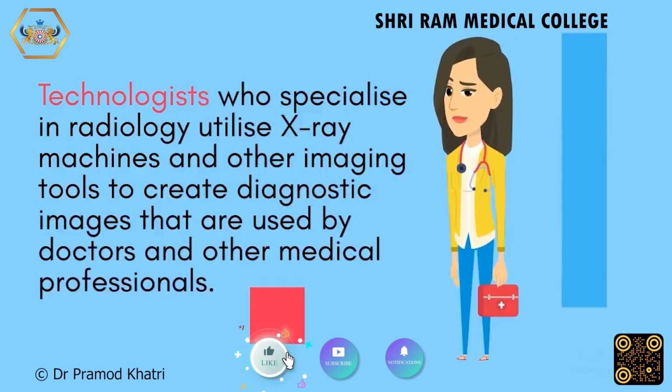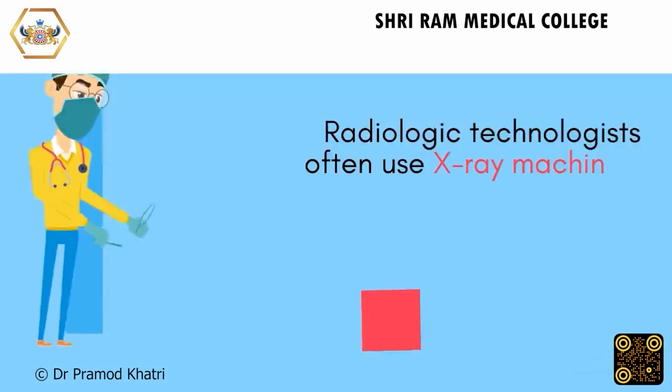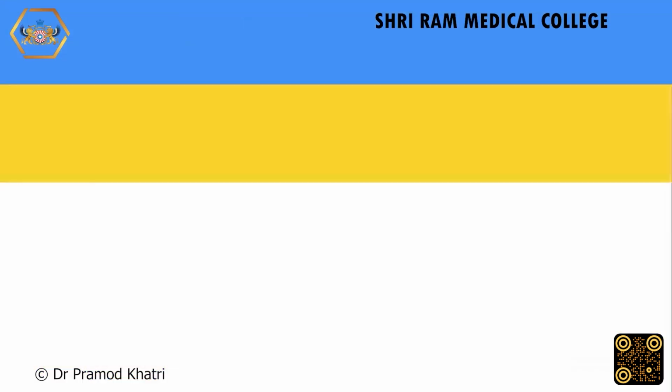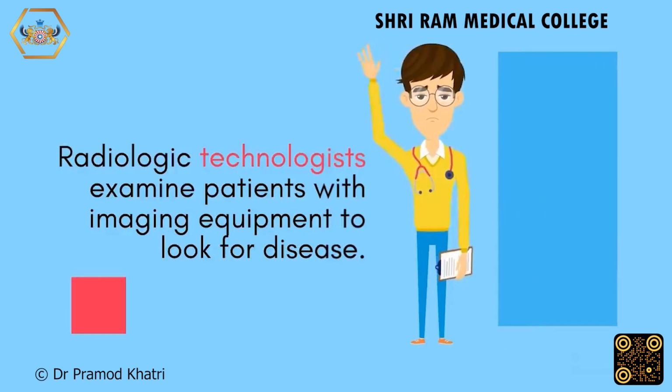Technologists who specialize in radiology utilize X-ray machines and other imaging tools to create diagnostic images that are used by doctors and other medical professionals. Radiologic technologists often use X-ray machines, but they often have access to other imaging modalities, such as MRI and CT scans. Radiologic technologists examine patients with imaging equipment to look for disease.